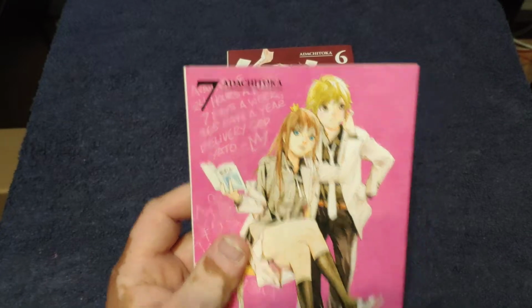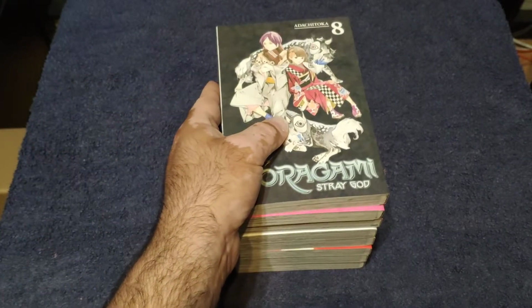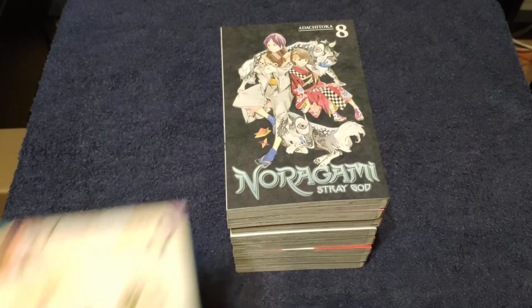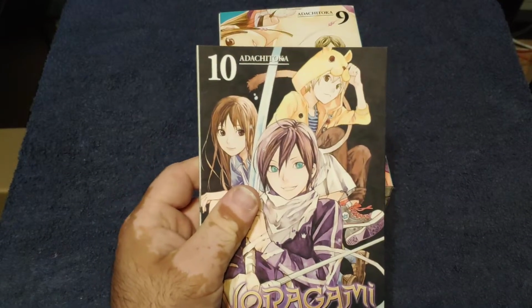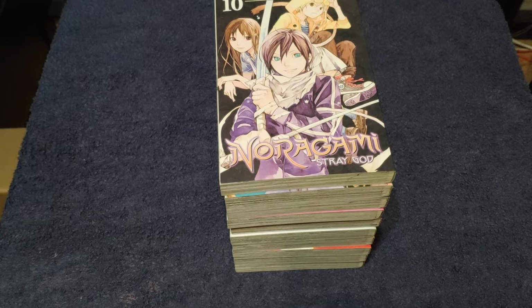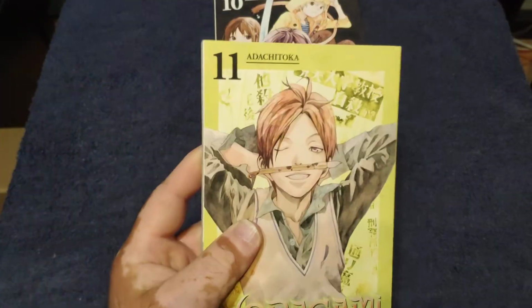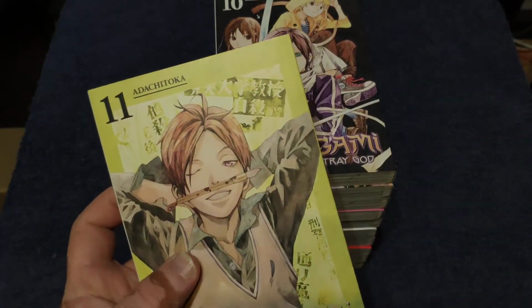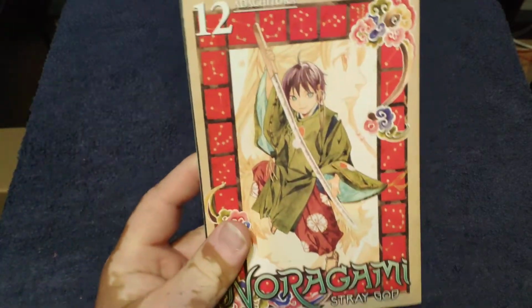Volume 7 is also a really nice cover. I watched the anime a few years back and read a couple of volumes online, but never read past volume 8 or 9, I think. I don't remember a lot of it anymore, but I'm really excited to read this soon. First, I'm still busy reading Bleach. I'm at volume 36 or 37, and that's going to take up a lot of my time.